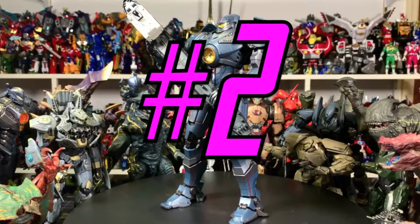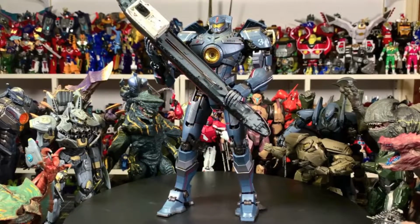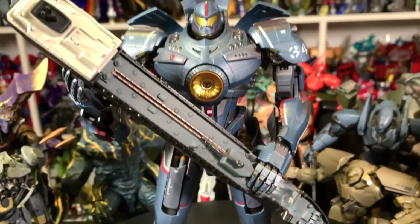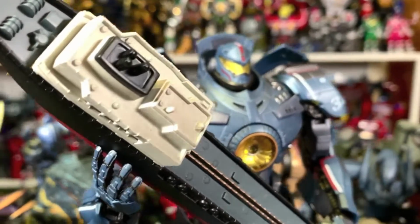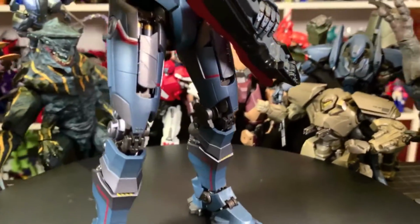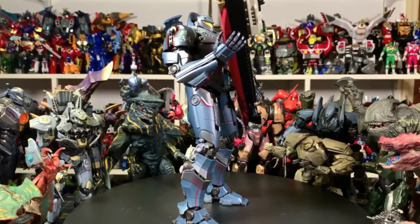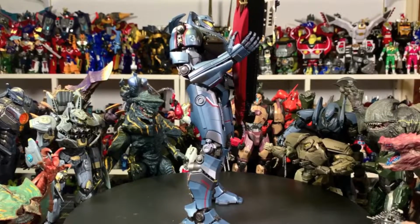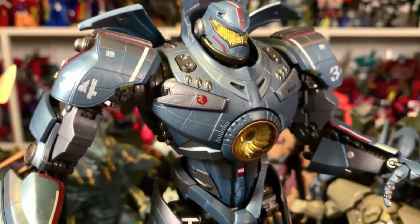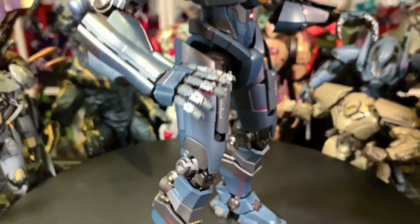Number 2, the Soul of Chogokin Gypsy Danger. Many of you might be completely shocked that this is not my favorite figure, knowing that I love Super Robots and Soul of Chogokin. If you recall my almost pretty glowing review of this, there were some things I didn't like about it, and that's probably keeping it out. But the main thing probably keeping it out is I just feel like I am very, very gentle with this, and it's not fun to play with.